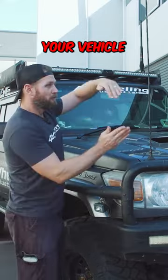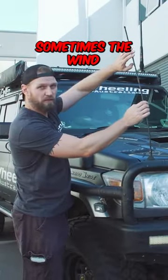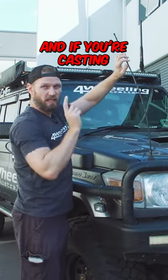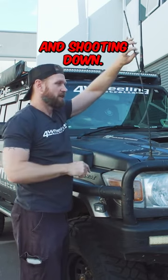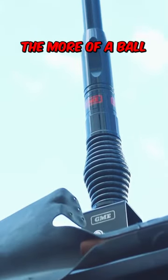You see, the narrower the beam, the less effective it is in a hilly area. Think about it. Your vehicle is going up and down. When you're driving at fast speeds, sometimes the wind will push your antenna back, especially if a headwind. And if you're casting a narrow signal, it's going to be shooting up and shooting down. So the lower the dBi on your antennas, the more of a ball they'll cast.